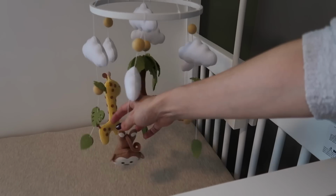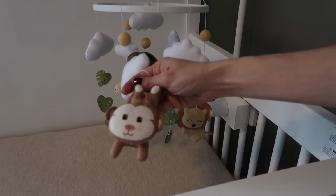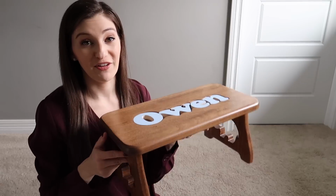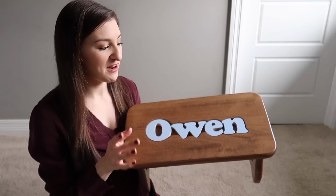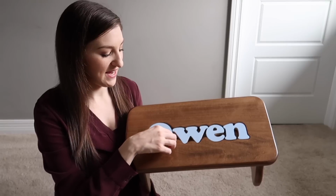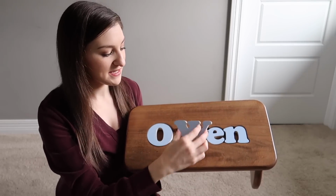So I love the way that this whole overall section looks. Before we move on to kind of the main event, the dresser, I did want to share this adorable stool that one of my friends just sent us. It is kind of nostalgic. I know a lot of people grew up with stools like this that have little puzzle pieces.